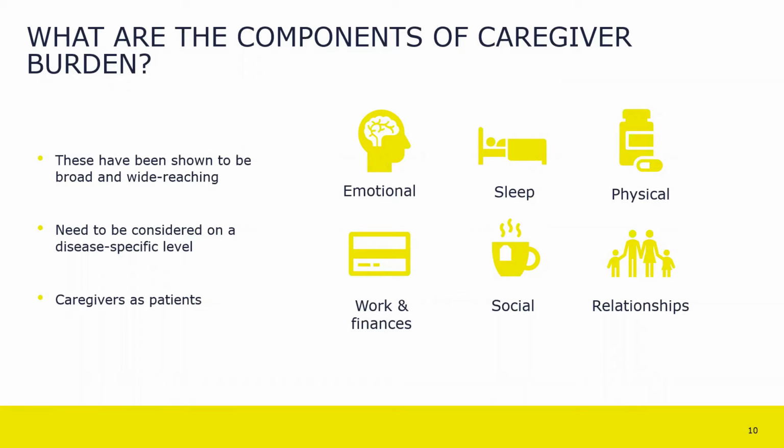There are physical aspects of caregiving that need to be considered within a data set. So it could be things like having to lift patients, carrying patients, particular types of machinery, objects, transferring patients from one setting to another. They can have a potentially huge physical impact on a caregiver.